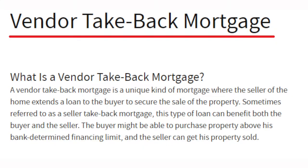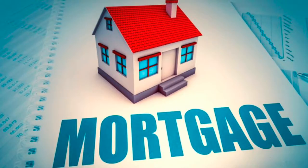It's really surprising to me that a lot of people are unfamiliar with what a vendor take-back mortgage is. It allows the seller of a home to lend money to the buyer for the purchase of the subject property. So the buyer is required to make regular payments to the seller, as they would typically with a bank. And the interest rate is set by the seller and agreed upon with the buyer, generally at a higher interest rate. In other words, if you are a seller that has a very strong equity position in your home, you can use that equity to give the buyer a loan potentially.